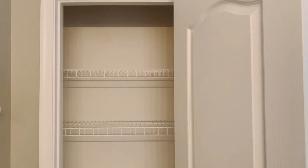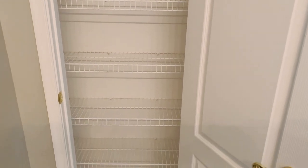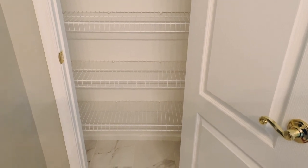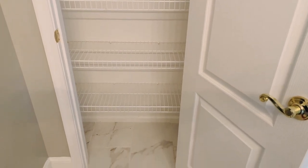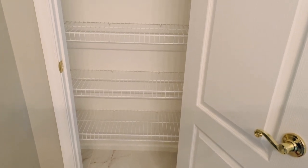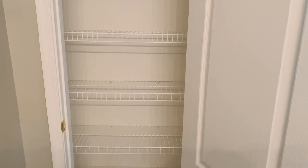I think you guys will really like how this turns out. I'm really excited to see how it turns out. So let's get started. Okay guys, so you all know my motto. You always start with a clean slate. I took everything off my shelves, wiped down my shelves, and cleaned the floor in that entire area. It's extremely important to have a clean canvas when you begin organizing. This project took me about 35 to 45 minutes to complete, and here's the finished product.